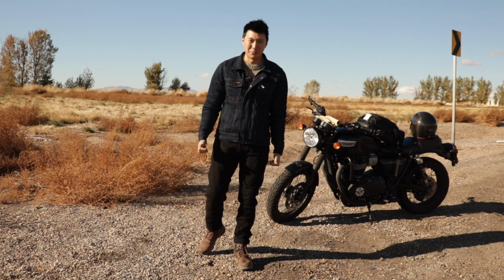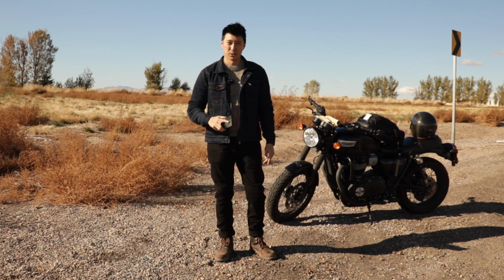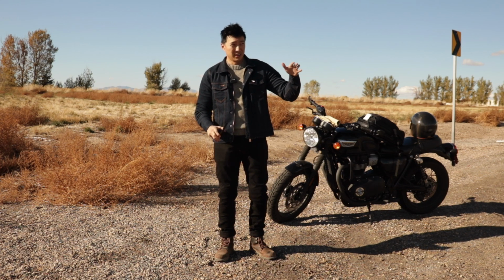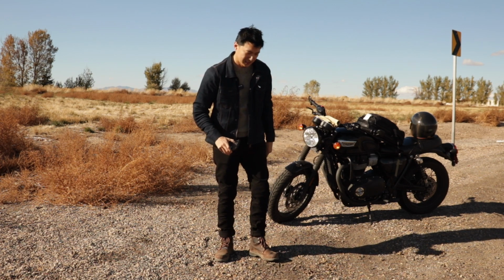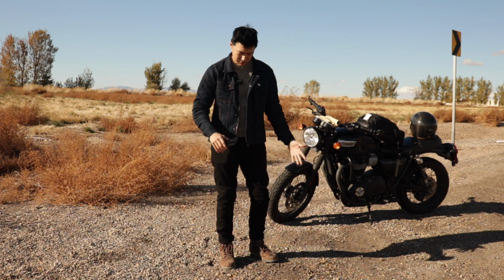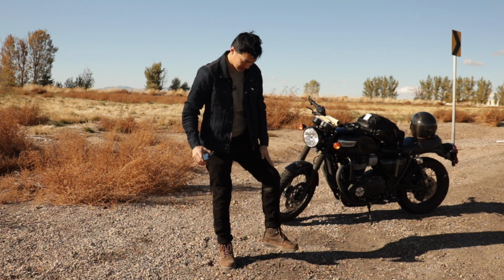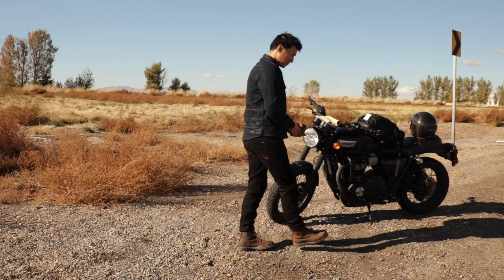By the way, it's 45 degrees right now, and I was riding like 50, 55 miles per hour in this wind, and it's windy. It's pretty chilly, but I was able to stay warm in this. Granted, I'm wearing a sweater underneath, but pants held up well, jacket held up well.